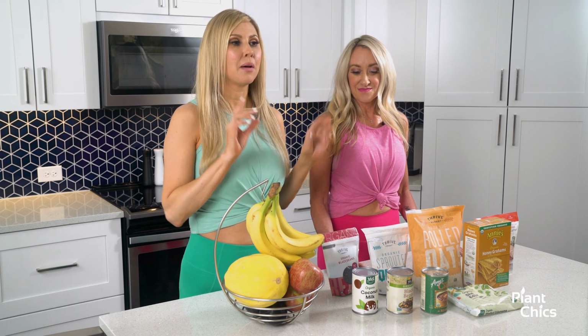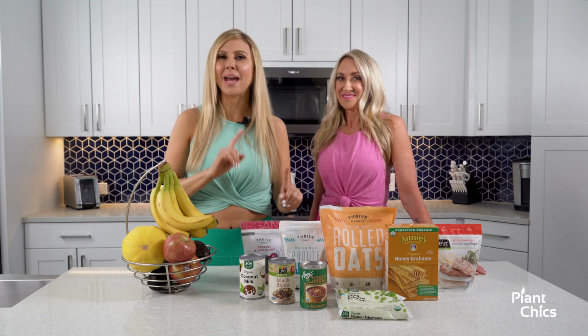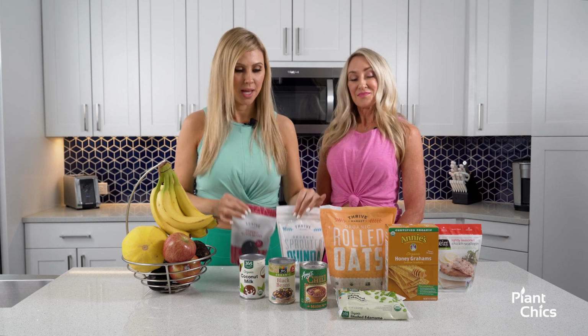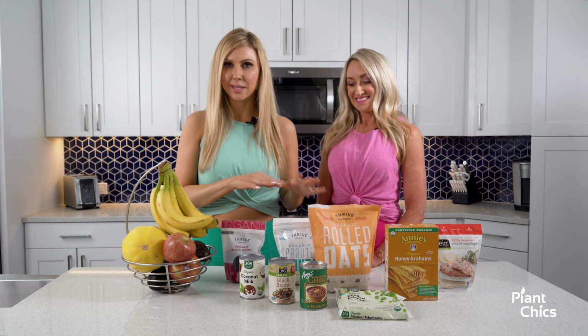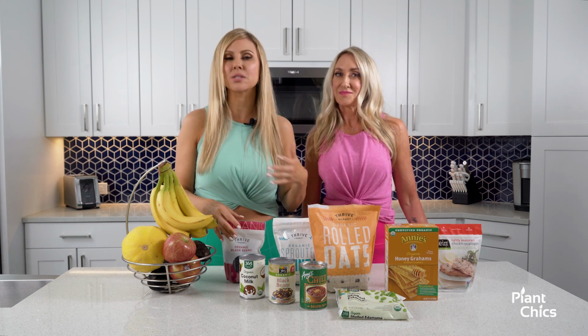Okay, let's talk processed food for a second. We say stay away from bagged foods with tons of ingredients, but certain whole food plant-based foods come in packages. So for instance, oatmeal we've got right here, this is quinoa, black beans. These three right here, this is still a whole food, okay? Even though it's packaged, it's still a whole food.